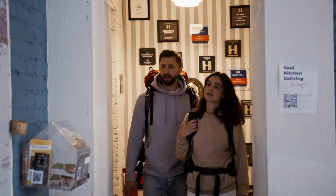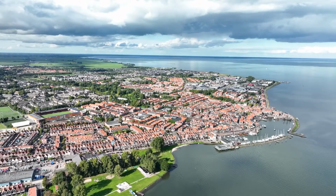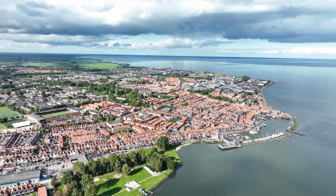If they're okay with hosting on Airbnb, that's perfect. But if they aren't comfortable with it or don't want any short-term guests at all, or even worse, if they feel like Airbnb is infringing on their rights as landlords, then there might be some friction between the two of you at some point down the road.